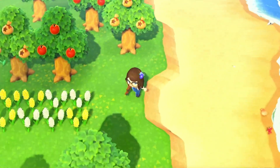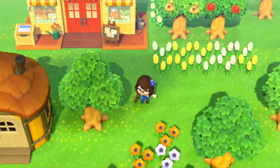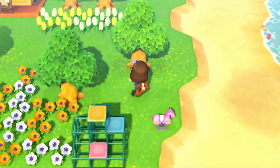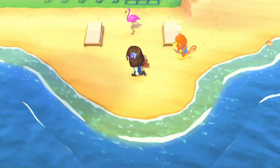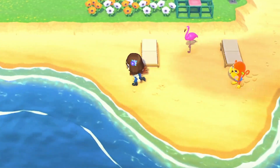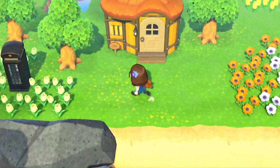Then we come down here, and there's little flower beds, more flower beds, and then this is what I have deemed my little park. I have some toys, and then over here we have the tanning area, and then there is Flip. Hello, sir. How are you doing? My tanning area with my flamingo.